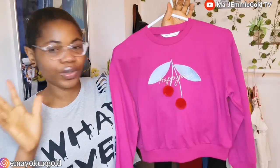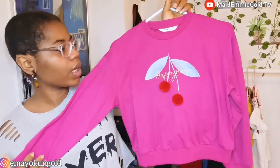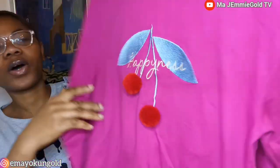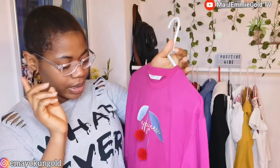So guys, the fifth item is also a two-piece set, and this is actually a pullover and a skirt. So as you guys can see, this is like, would I say, pink color, a very, very deep pink color, and this is how the front looks like. This is the front. And I got this in the size EU 134 and US 9 years.